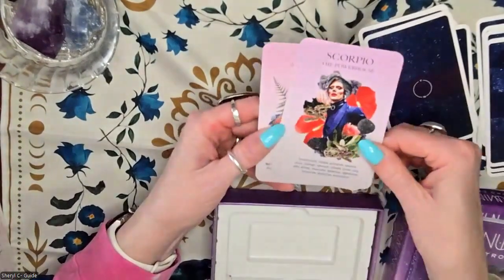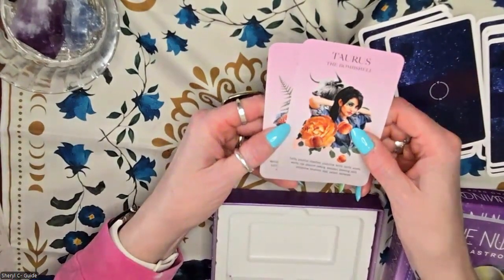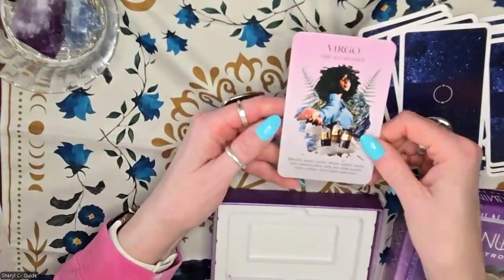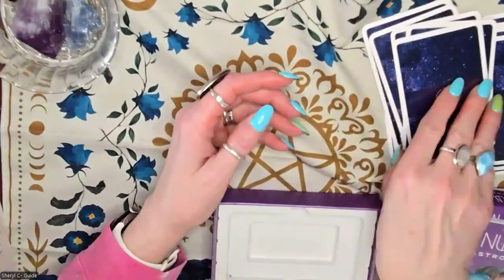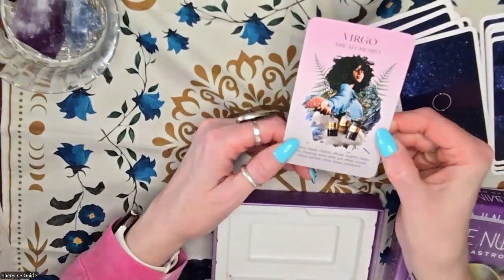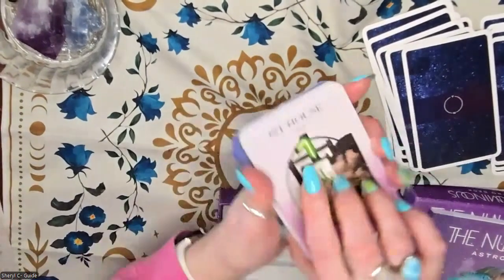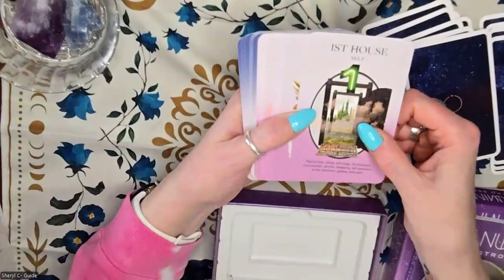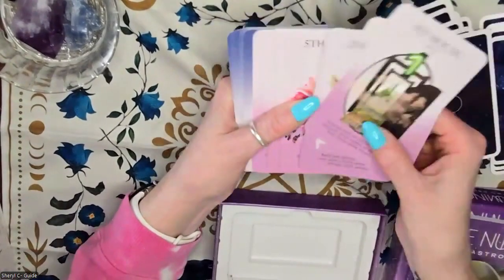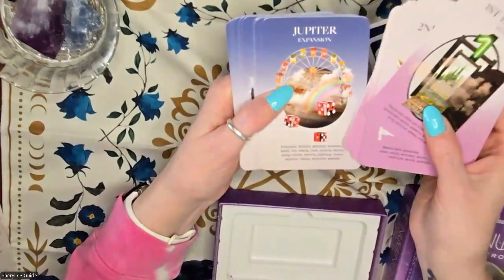And in this, it's also because the figures are being themselves, as quirky as it is. And that is kind of like this one. She looks like she's spinning, which is like when you're a little kid and you get to go outside and you just spin around. Then they have the houses. And then the planets. And they all have the keywords on the cards.